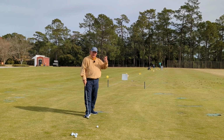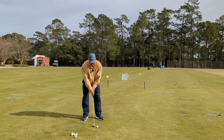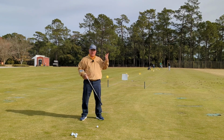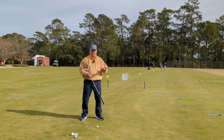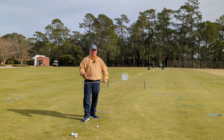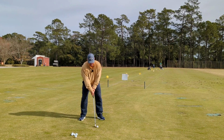Once you feel like you've gotten it down without a golf ball, then get in here and hit some golf balls and go slow. And make the finish of the swing the goal of the swing. Make sure that you are finding that proper follow through. Okay? So here we go, nice and slow.